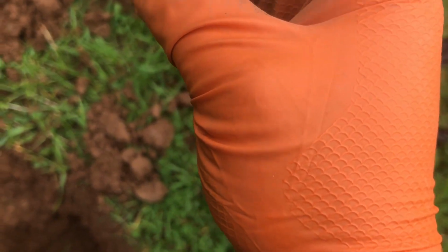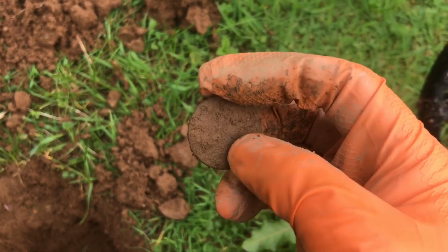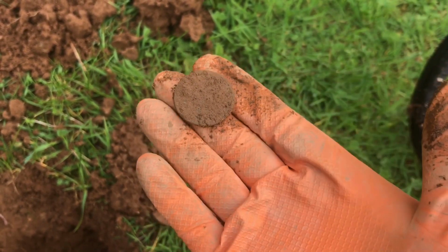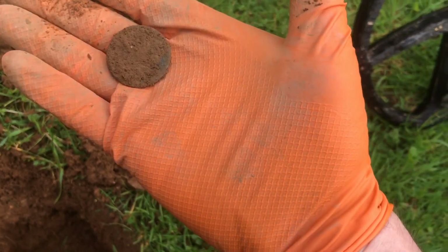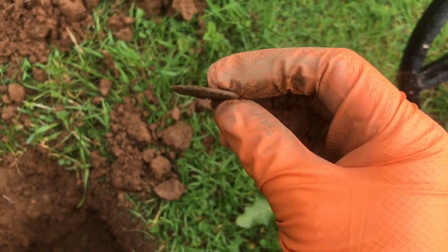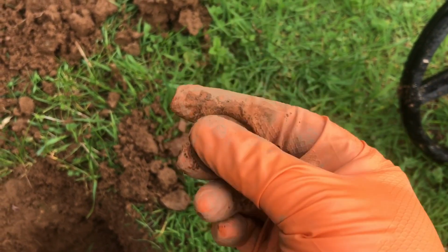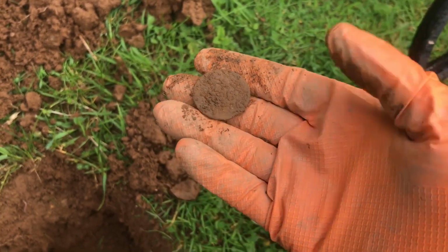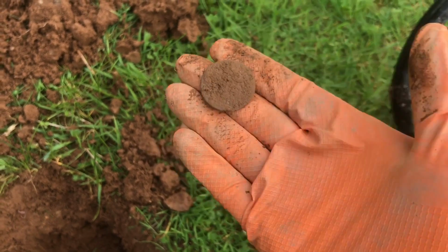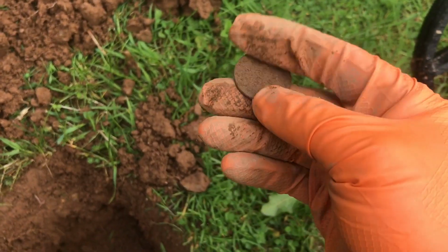But judging by the size of it and the thickness of it, I would say that it's possibly one of the Georges, but it's quite hard to tell. Maybe like a George halfpenny or something like that. Maybe George the Third. I don't know. It's a bit of a wild guess, really. But yeah, I'll clean it up later, and we'll have a look at it and see if we can get any information off it. But first coin, second hole, not too bad. Let's hope we find some good stuff.